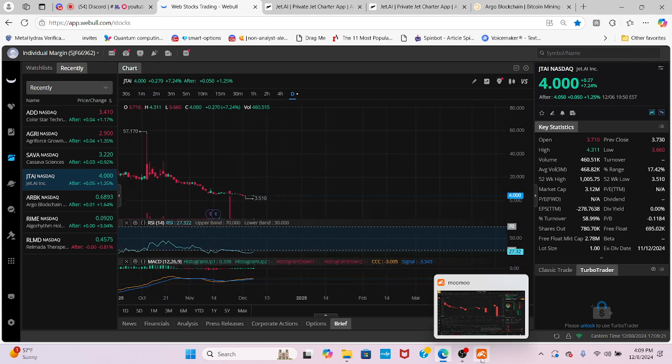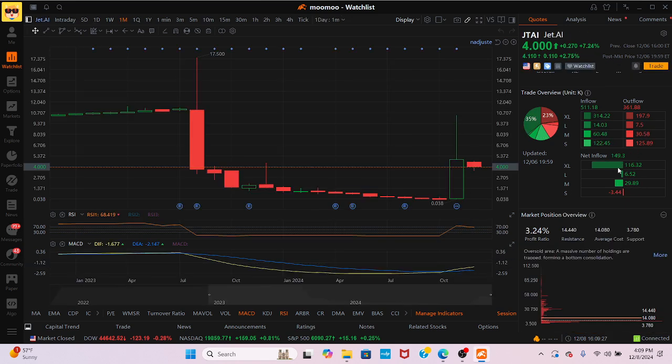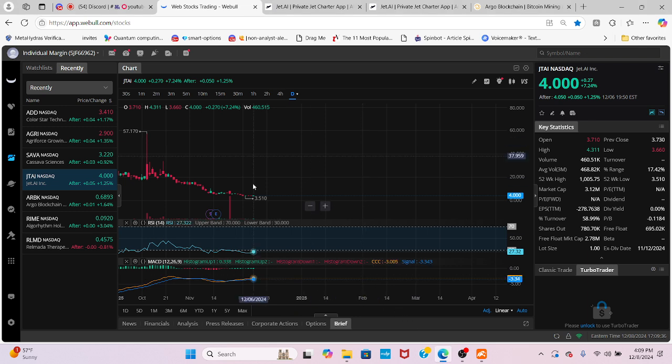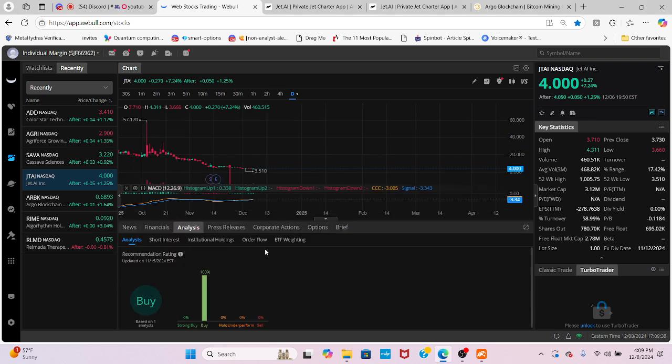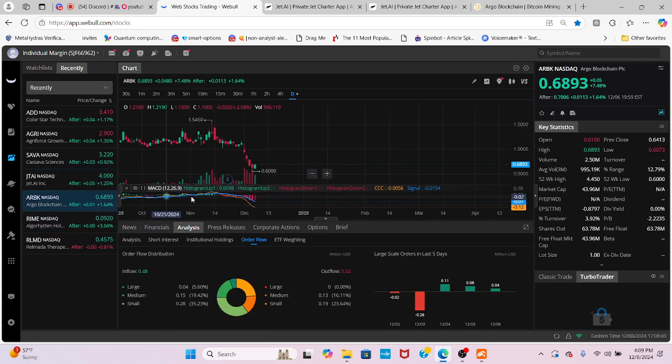Again, let me remind you, let's see JTAI over on Mumu with extra larges, an insane amount of extra larges coming in here right now. They got larges and mediums and whatnot, but that's an insane amount of extra large. I'm glad we just looked at that real quick. We'll look further into this. Like I said, with the eVTOLs, people are excited. They really don't know.